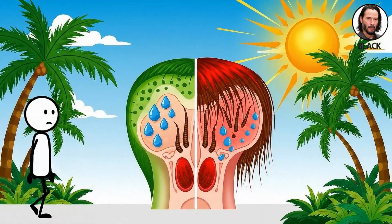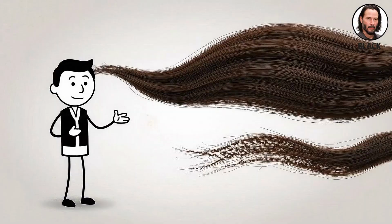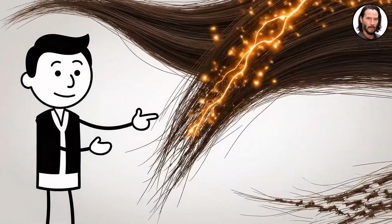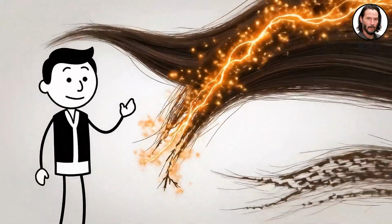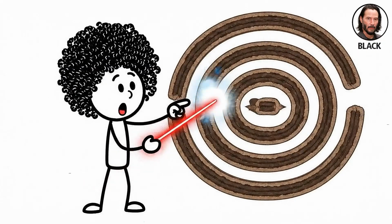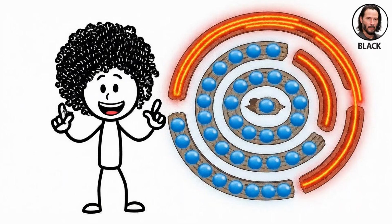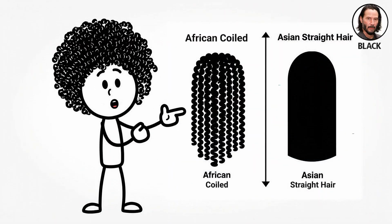In equatorial and tropical regions, this was not merely aesthetic, it was an adaptive trait. The heavy eumelanin content prevented hair from becoming brittle under constant sun exposure and provided thermal regulation by absorbing and redistributing heat evenly. In many African populations, the tightly coiled shape of black hair further amplified this advantage. The coils created air pockets that insulated the head and reduced direct sun contact with the scalp.